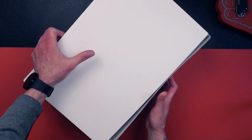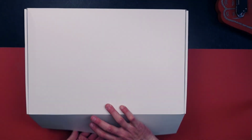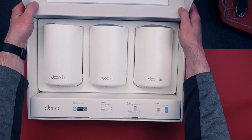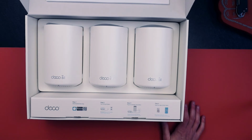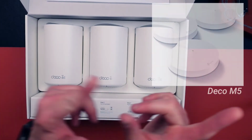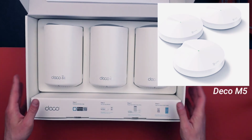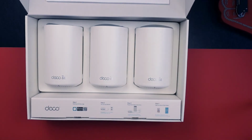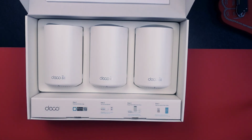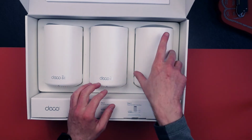So I opened it upside down, of course. So we'll get this going here. Inside, you have your three Deco units. Now, my Deco M5s are round discs. I'll put a picture up off to the side so you can see a comparison. They are slimmer, pancake style, so they fit in better places than this. These are quite large, which is kind of a downside, but let's pull them out and look at them.